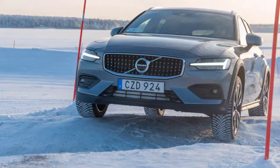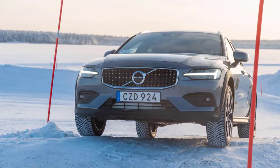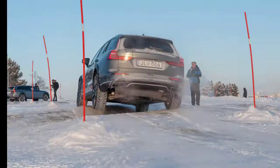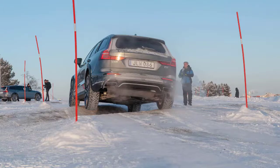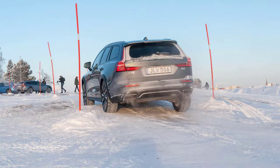Unlike the regular V60, which comes in three trim levels in addition to the two powertrains, the Cross Country comes in a single configuration. That puts the V60cc in the same price range as a base XC60 crossover, which begs the question: with the V60 Cross Country, has Volvo made the perfect alternative to its own crossover? We think it might have.